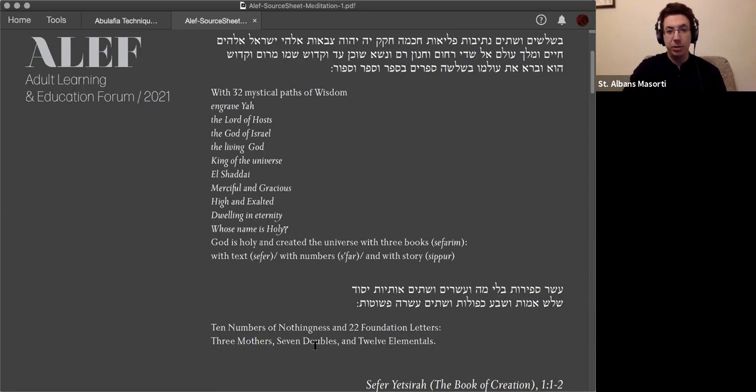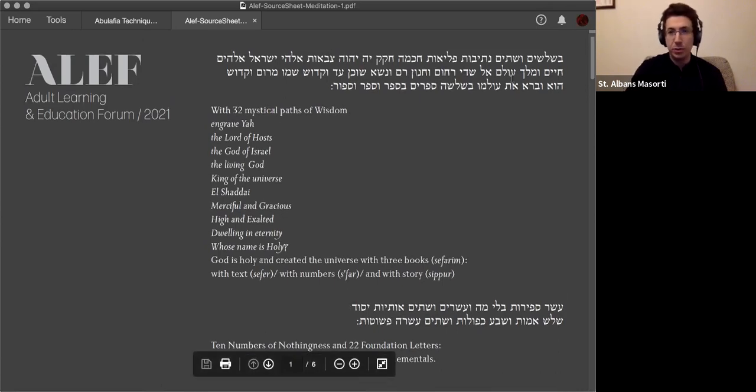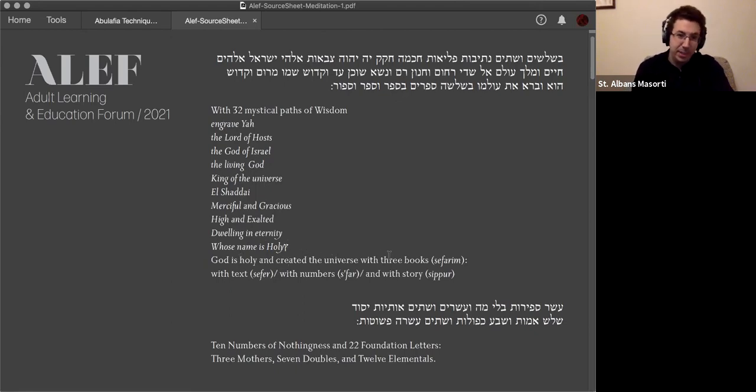Okay, so I just want to look at these first two Mishnayot, these first two passages from it. This is the first one. It's a very famous line that opens with Bishloshim Ushtaim Sivot Pliot, with 32 mystical paths of wisdom. Remember that number. And then we have a whole list of God's names, and the verb engrave. Engrave, Yah, Lord of hosts, the God of Israel, living God, King of the universe, El Shaddai, merciful and gracious, high and exalted, dwelling in eternity. His name is holy. Ignore that little stray text that ended up there at the end. God is holy and created the universe with three books: with text, Sefer, with numbers, Sfar, and with story, Sipor.